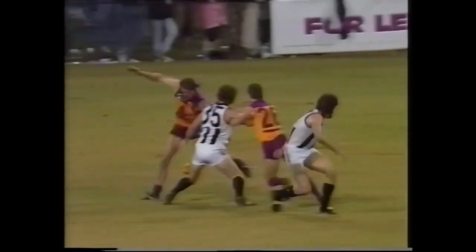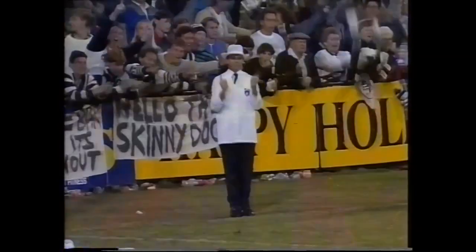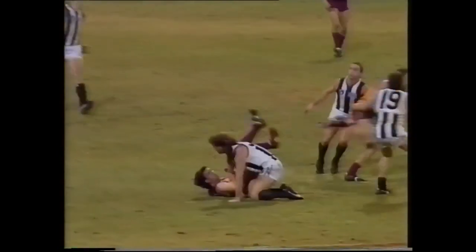Tuddenham towards full forward. Daicos at the back. The shepherding, can Williams pick it up? He can now. Off to Daicos, and bang, there is number 12. Right, the lead is on Daicos. Oh, good attempt to mark. Free kick, Daicos.